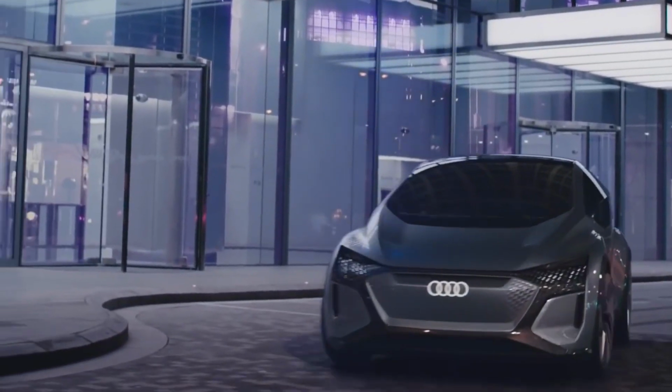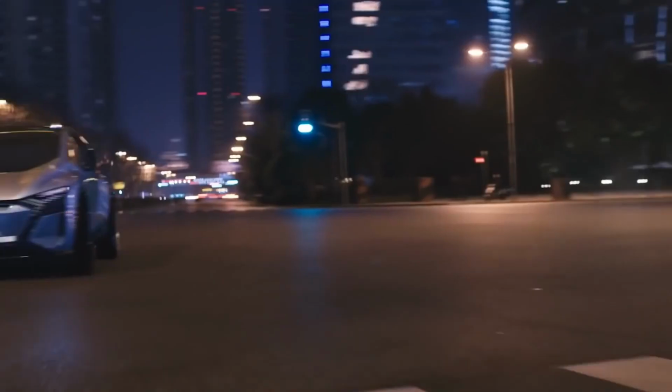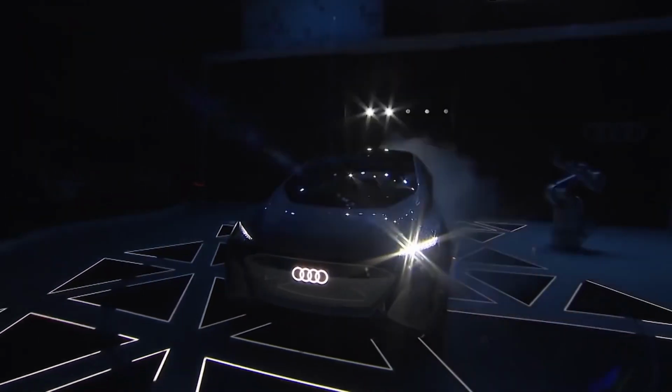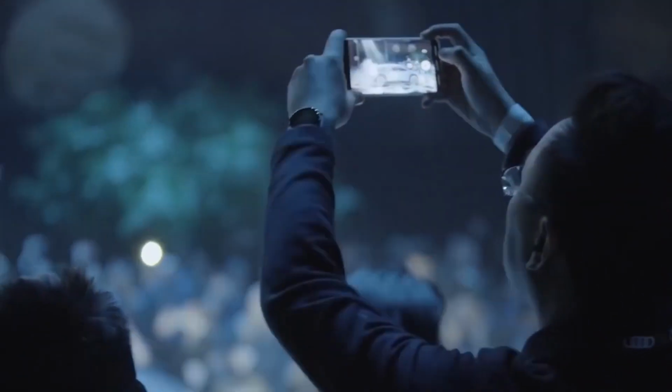This is an electric car. For the first time, it was presented at the Shanghai Auto Show in April 2019. The capacity of the car is 170 horsepower. Its top speed is only 70 kilometers per hour. However, the Audi AI Me has been designed for cities with busy traffic, so it should be enough.